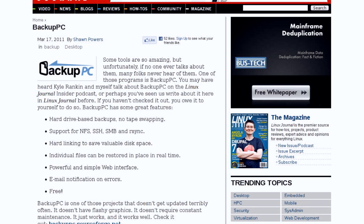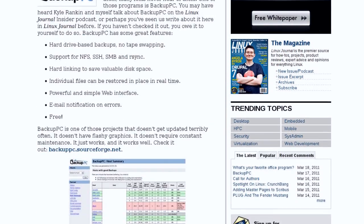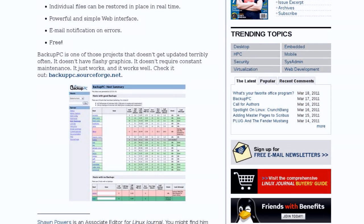It has incredible storage management. I mean, you will be amazed at the way this thing can efficiently handle storage by never backing up duplicate files. It does some really smart hard links and stuff like that. BackupPC, and the reason why I'm talking about it today is linuxjournal.com just did a write-up on BackupPC, and it's just a great piece of software, so check that out.